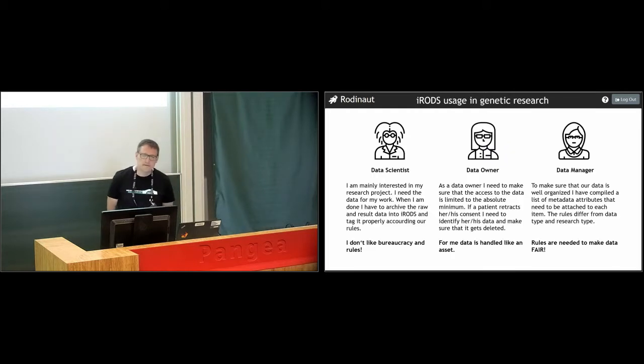So we have three personas playing the metadata game. The first one is the data scientist. He's mainly interested in working with the data in his research project and wants to be very fast at this. After he is finished, he has to put his results in iRODS and attach metadata that follows a certain standard. His statement is, I don't like iRODS, but I have to use it, and I don't like bureaucracy and rules.